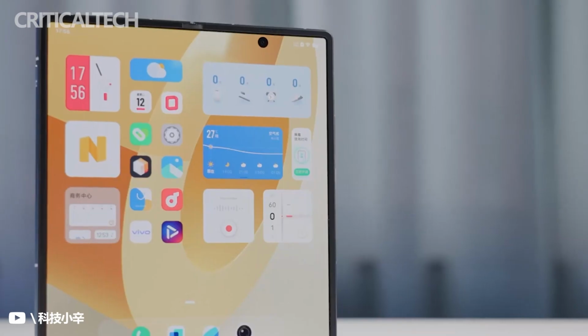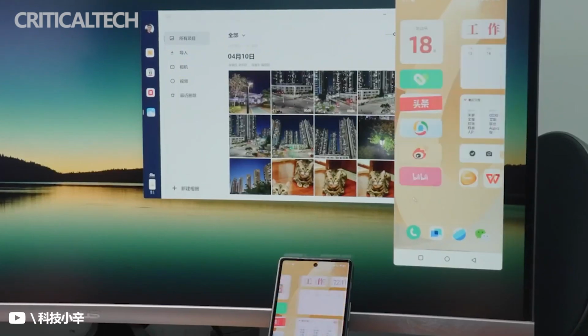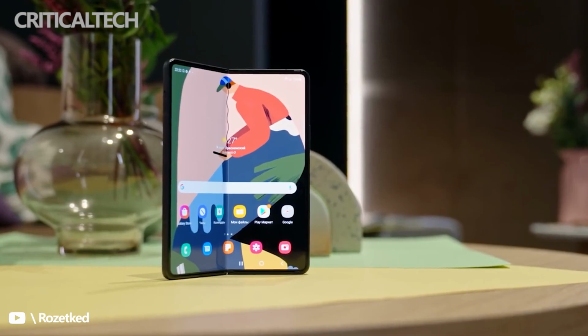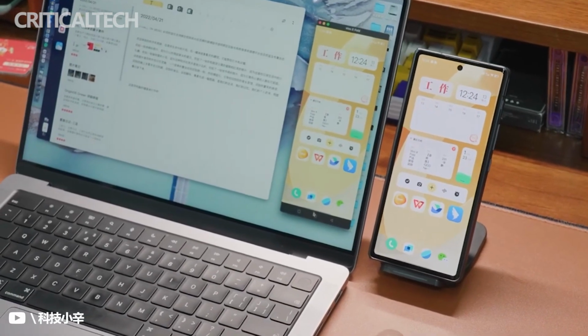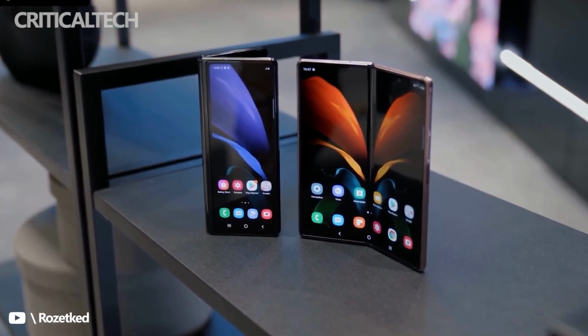Both phones feature Wi-Fi 6, Bluetooth 5.2, NFC, and dual SIM, but only the Galaxy Z Fold 3 offers eSIM support. The Vivo Foldable ships with Android 12, while the Samsung Galaxy Z Fold 3 launched with Android 11 and has been updated to Android 12.